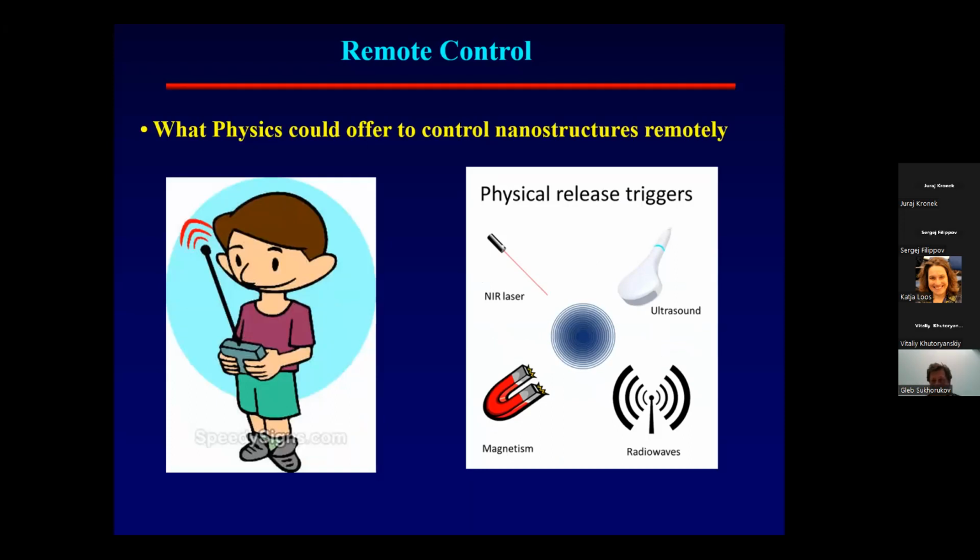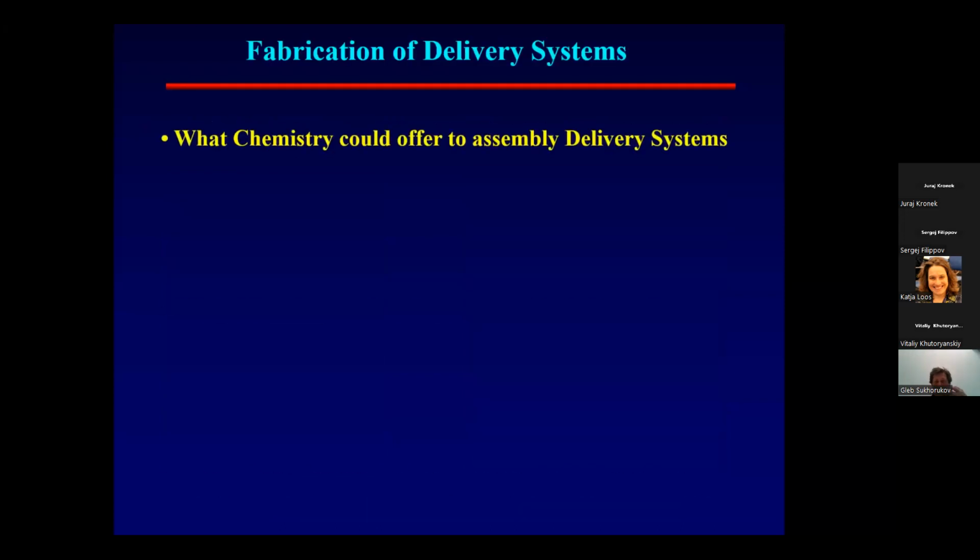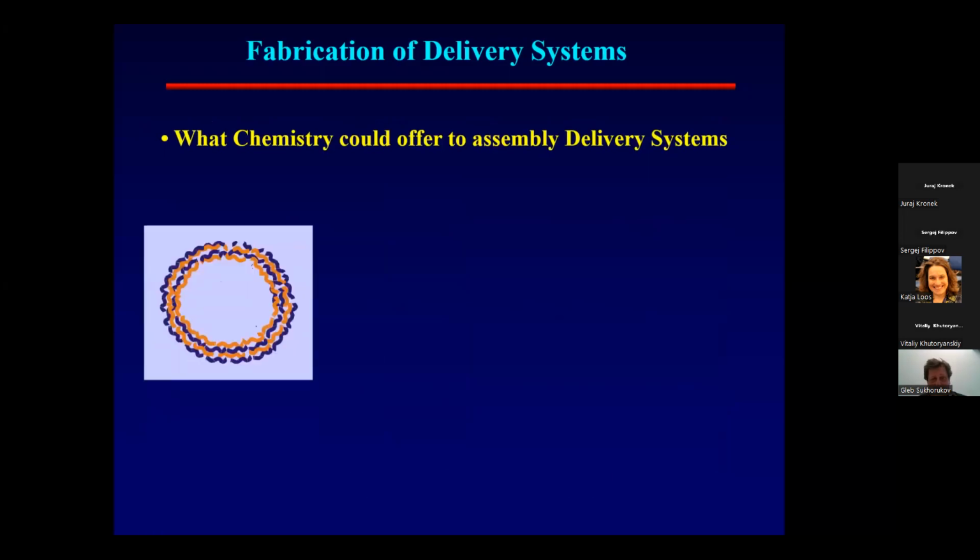signaling is light, visible light but also infrared, near infrared, because it could penetrate deeper. It's of course ultrasound. It's magnetic, and in broader terms it's radio waves in a wide range of the spectrum. So that means the components of microstructures or nanostructures have to be susceptible to one or more of these physical stimuli. Now the question is how we could assemble those things, and what chemistry could offer us to make these delivery systems.